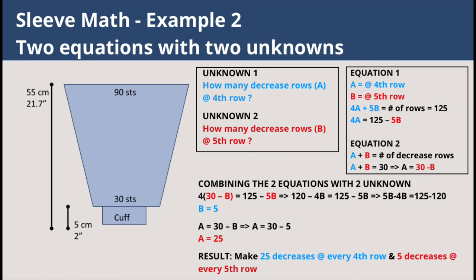So now we have the 2 equations, we have the 2 unknowns. So now it's possible to solve. So I just put in the information. I have the equation 4A is equal to 125 minus 5B, and I add in equation 2 in this equation, and then again I use the principle of subtracting and adding on both sides of the equation, which leaves me to B is 5 and A is 25. And now I know that I need to do 25 decreases on every 4th row and 5 decreases on every 5th row. So I have solved the puzzle.